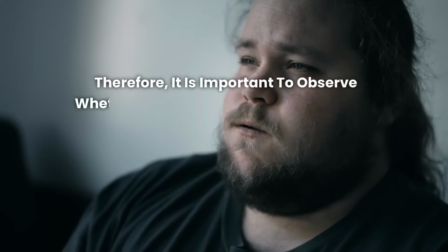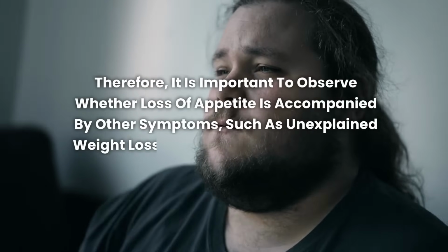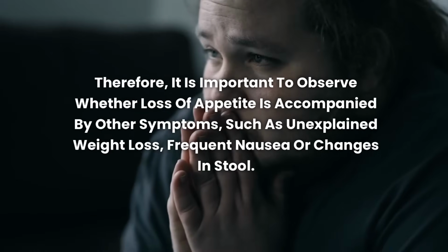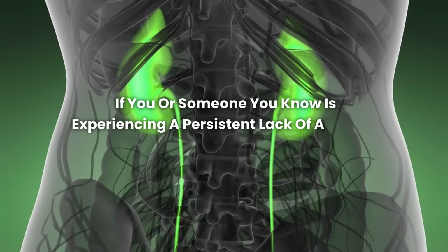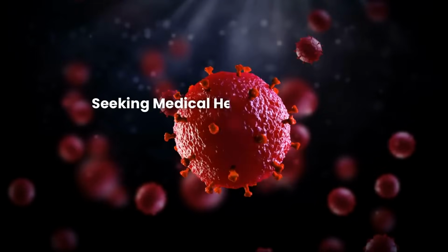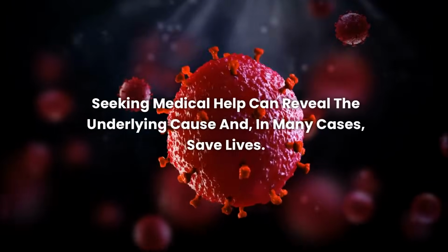Therefore, it is important to observe whether loss of appetite is accompanied by other symptoms, such as unexplained weight loss, frequent nausea, or changes in stool. If you or someone you know is experiencing a persistent lack of appetite, don't ignore this sign. Seeking medical help can reveal the underlying cause and, in many cases, save lives.